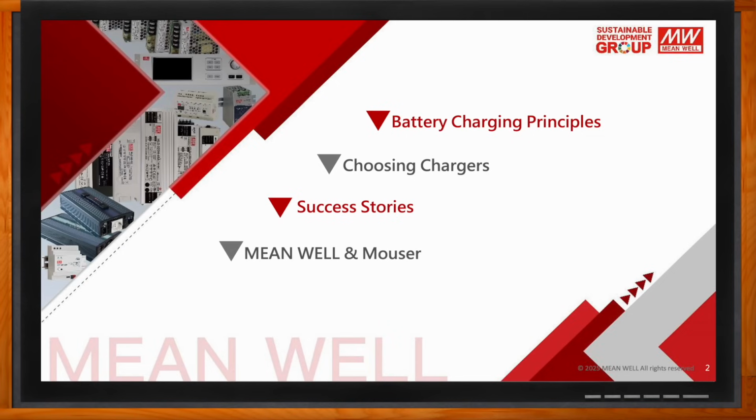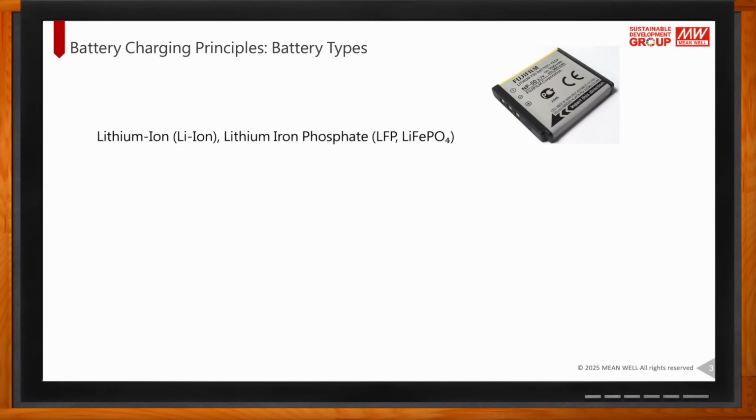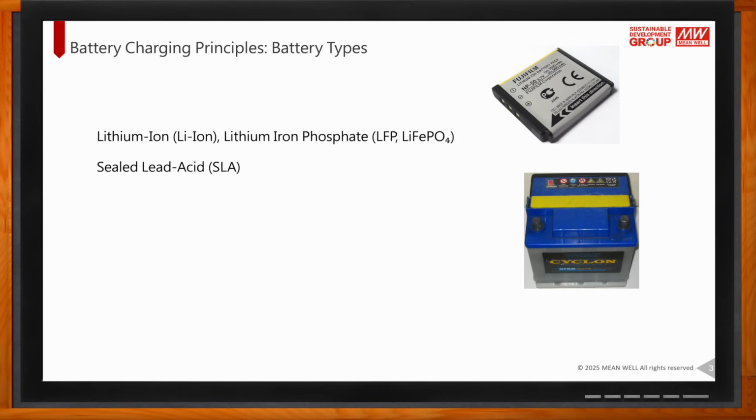Excellent. Okay, so Thrax, talk to me about that first bullet point you mentioned, battery charging principles. We're talking about a variety of different types of batteries, right? That is correct. For the battery types out there, two types will be our focus today. First will be the lithium ion batteries, which also includes the very popular lithium iron phosphate batteries. The second type we'll be talking about today will be the lead acid batteries, which is very common in your cars as well as in some of the lower cost battery applications.